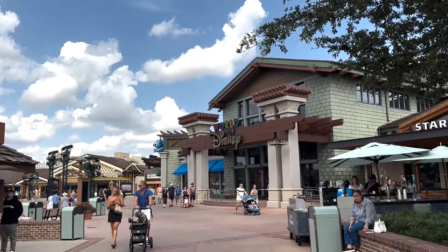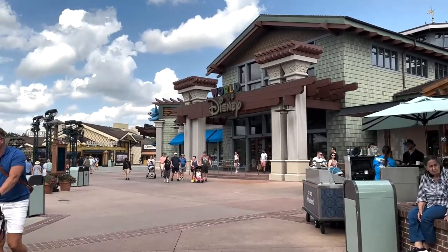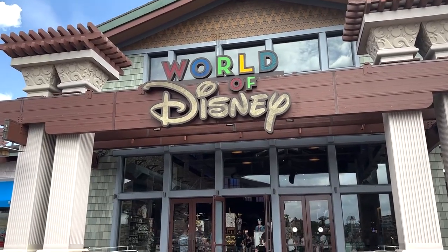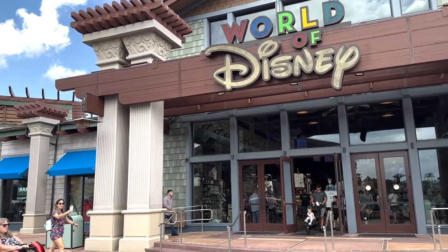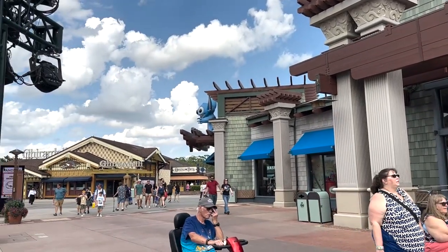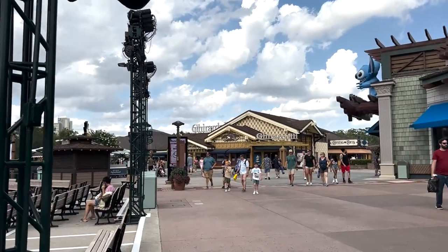So we are starting our journey off in Disney Springs, the downtown shopping and dining district here in Disney, where you do not need a park ticket to enter. You can get to Disney Springs by either parking here for free, taking Uber or Lyft, or taking a bus from the resorts, or the other mode of transportation, which we will be doing today.